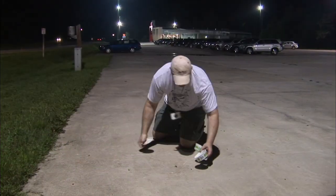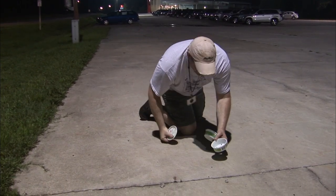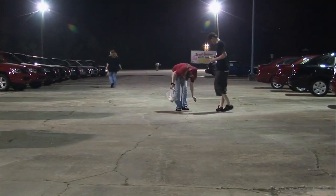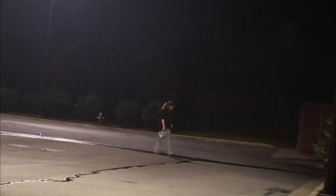As a researcher for the North Carolina Museum of Natural Sciences, Bill Reynolds is no desk jockey. He can often be found in car lots, around convenience stores, and at shopping centers, in the middle of the night looking for moths. Exploring North Carolina followed him one evening.